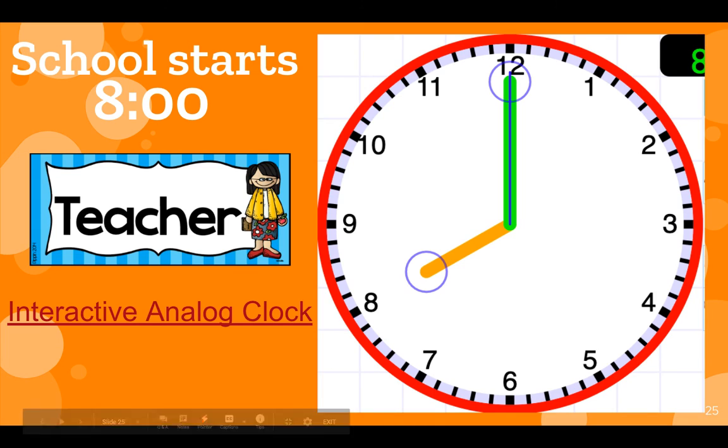All right, so here we have a teacher. A teacher starts her job at 8 o'clock. Here, if we look at our interactive clock, like I said, we leave our big minute hand. This is called a minute hand. We leave our big minute hand on the number 12 because that's what makes it 0, 0. The minutes is 0, 0 when it's on the number 12 for our minute hand.